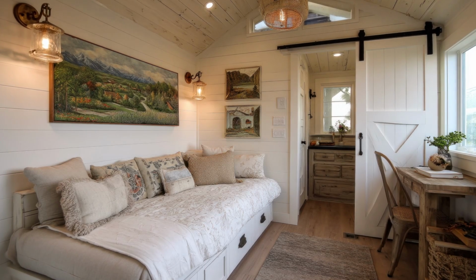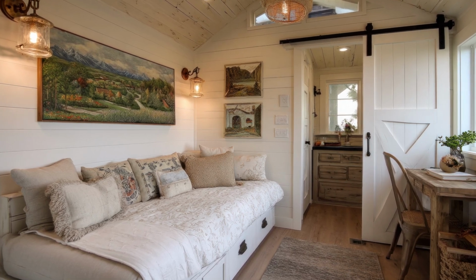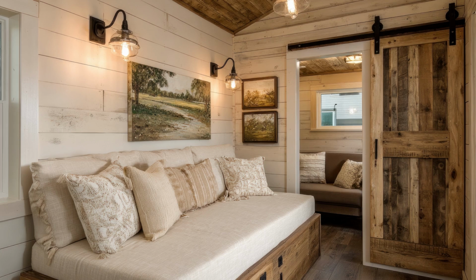Whether it's visiting family or a quiet work-from-home corner, the space flexes beautifully. With barn-style sliding doors, it maintains privacy while adding more rural charm to the home's interior design.